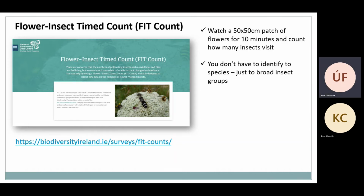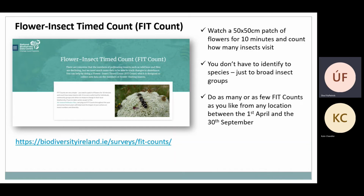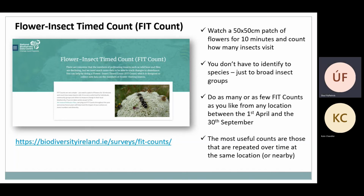You don't have to identify them to species, you just have to say which broad insect group it was that landed on your flowers. You can do as many or as few FIT counts as you like from any location between the 1st of April and the 30th of September. And the most useful thing to do is to do repeat FIT counts across a season and then across years from the same location or from somewhere nearby.